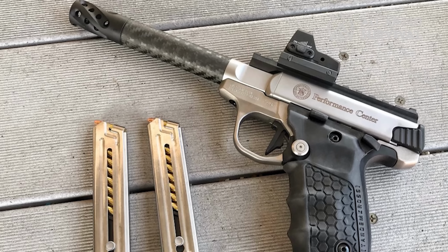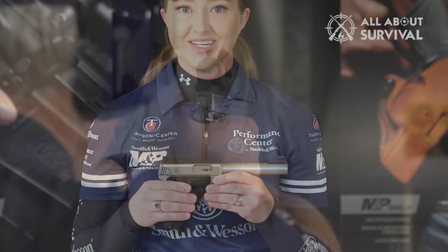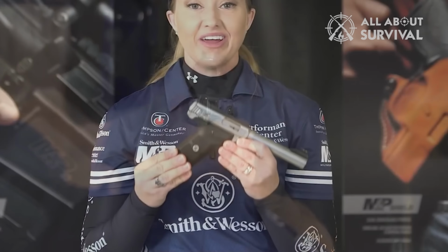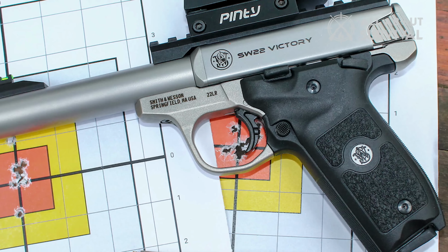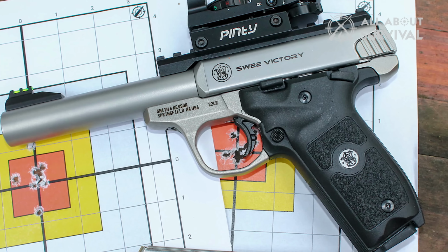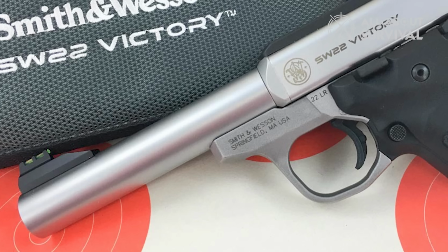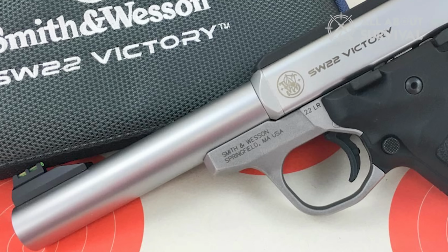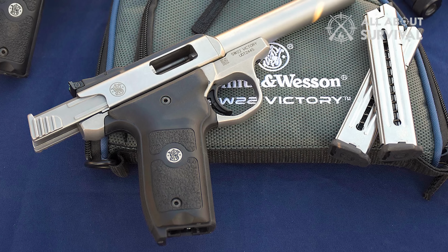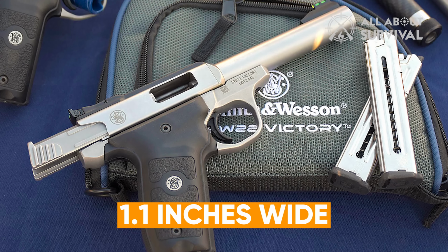While the action is very smooth, the trigger pull has a nice take-up and a crisp snap, requiring roughly 3.5 pounds of pressure. Given that this firearm likely won't be used for concealed carrying, the dimensions aren't especially important. However, the SW22 Victory is one of the largest pistols on our list, weighing in at 36 ounces. With that said, it is extremely thin, only measuring 1.1 inches wide.